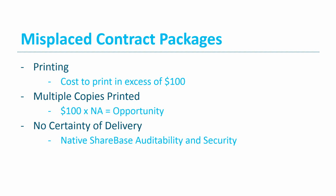So it's been stated by life insurers that the cost of printing that misplaced contract package can be in excess of $100, and on a yearly basis for a smaller insurer can be repeated over 1,000 times. But for the larger insurers, that number would be much higher, upwards of 50,000 per year, depending on how many customers you have. It's also not a guarantee that the individual you are sharing that packet with ever actually receives that misplaced contract package, whereas when sharing with ShareBase, you have the auditability and security features that many of our customers have become accustomed to in using OnBase.